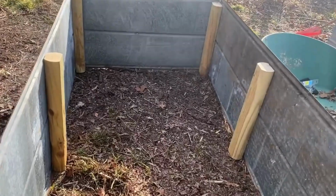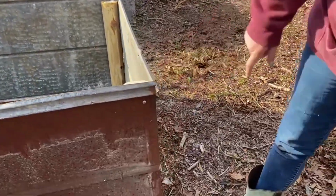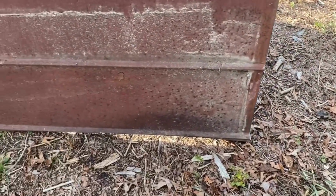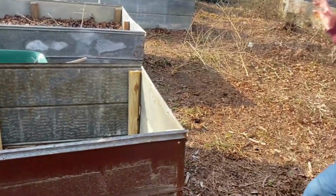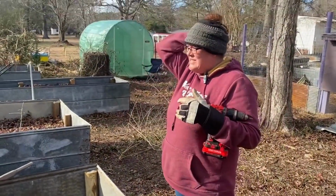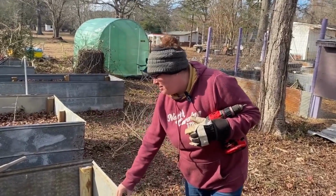Alright, so that bed is complete. As you can see, it's not quite level. The ground is not level here. The metal does run up a little bit, but again, that's fine. I'm gonna fill this in with sticks and stems and leaves, and that won't even matter.